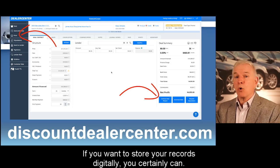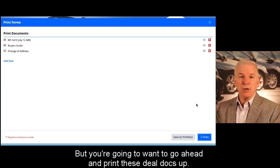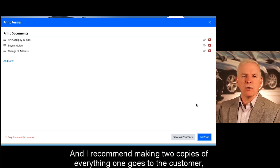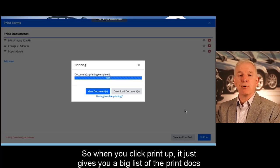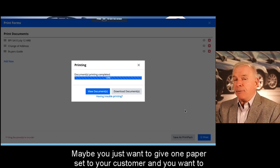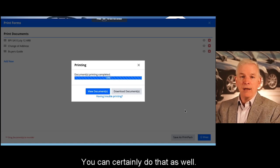If you want to store your records digitally, you certainly can, but you're going to want to go ahead and print these deal docs up. And I recommend making 2 copies of everything. One goes to the customer, and then one's going to go into your deal jacket. So when you click print up, it just gives you a big list of the print docs right there. And as you can see, you can choose if you want those documents to be printed or download them. Maybe you just want to give one paper set to your customer and you want to download the other onto your computer. You can certainly do that as well.